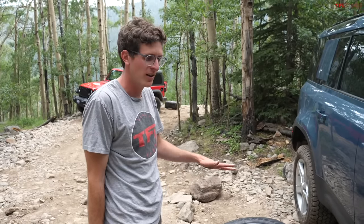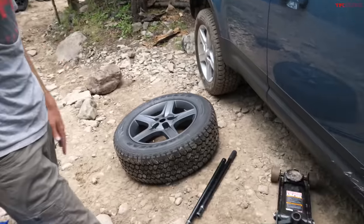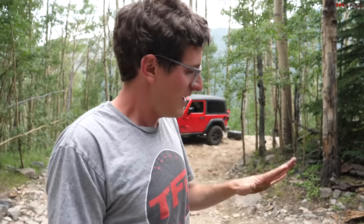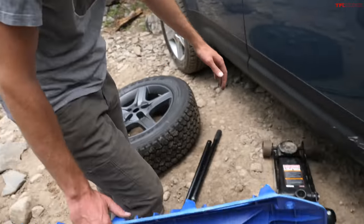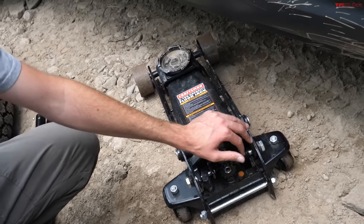All right, so Alex was the real MVP today and helped me get these wheels up the mountain because they do definitely compress the rear suspension of the Wrangler, and I needed every bit of ground clearance that I could on that last obstacle. But we got him up here, and today, actually, we also have the 3-ton floor jack as well, so we don't have to use a little scissor jack.